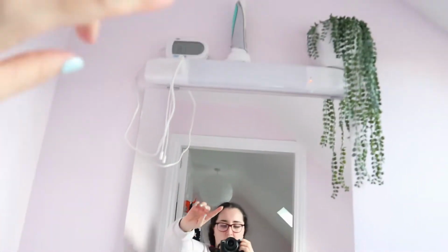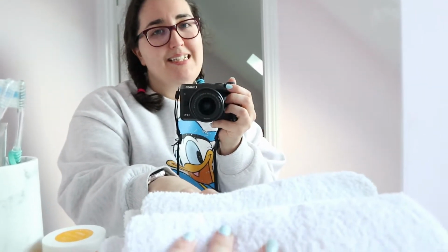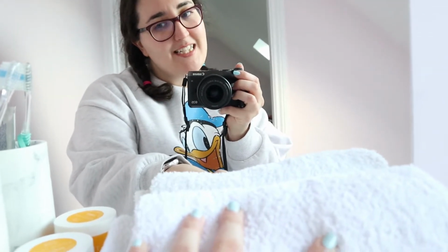Now I'm just going to show you what I've done so far. So I just put my toothbrush up here because I needed to plug it in because it was gone dead. I just left my towel because I'm going to be putting it on the radiator that's going to go over there, but obviously I don't have that radiator yet.